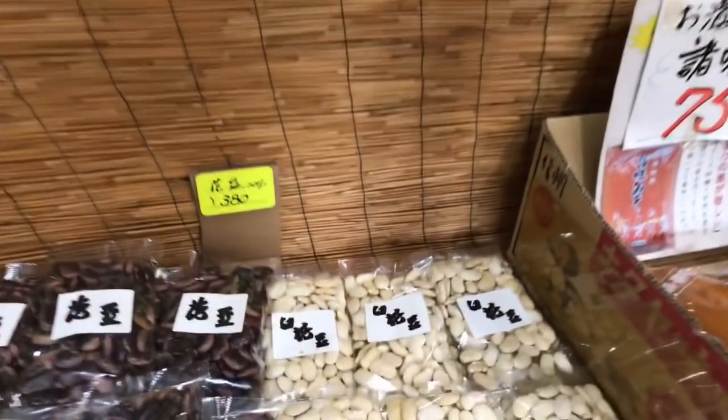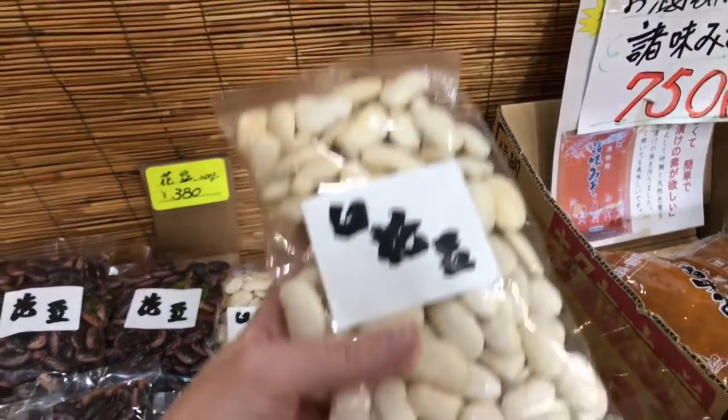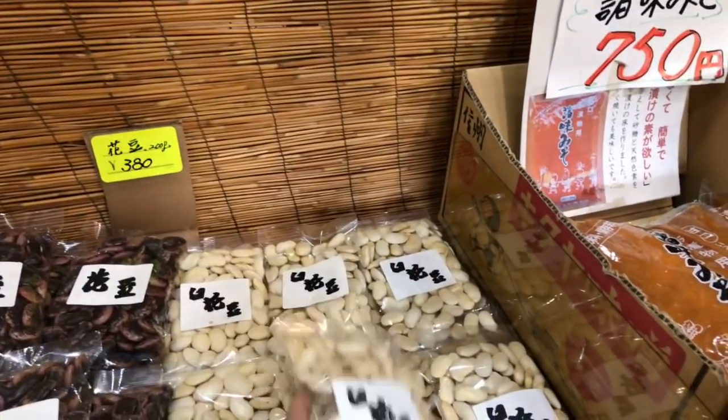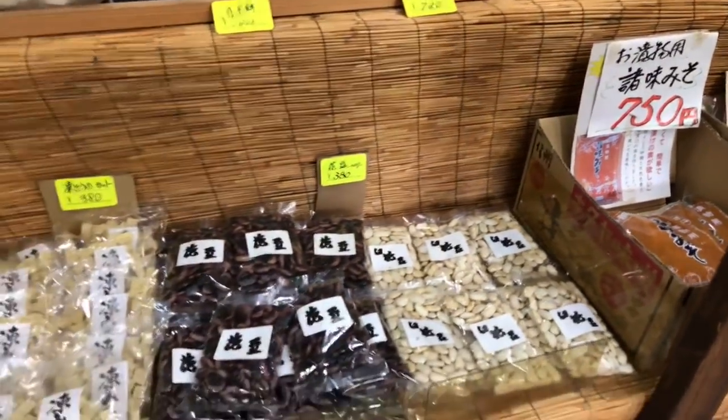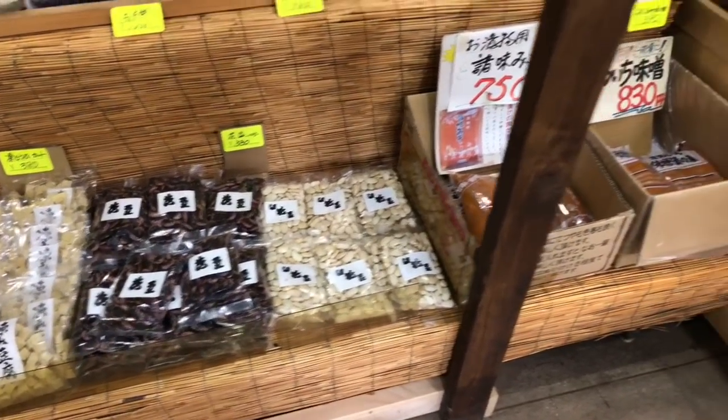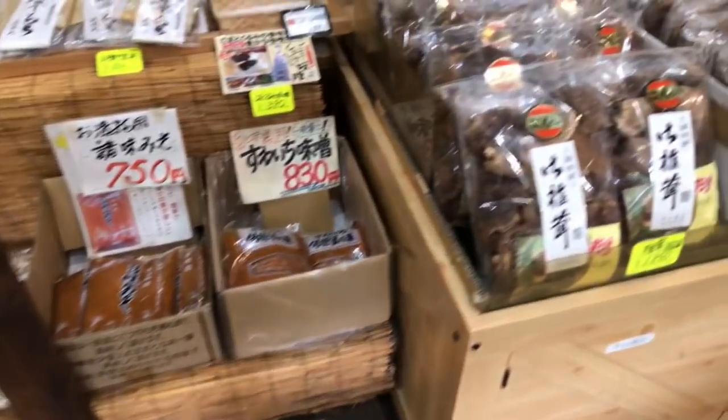I think I should buy some white beans to make the garbure again. Oh, I forgot to upload the recipe of the garbure. They produce lots of beans in... I can keep the angle like this, huh? So that you can see the selling.